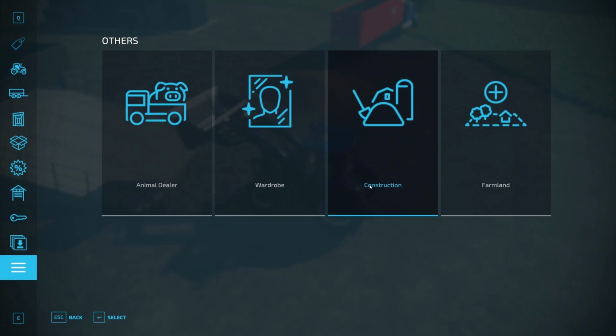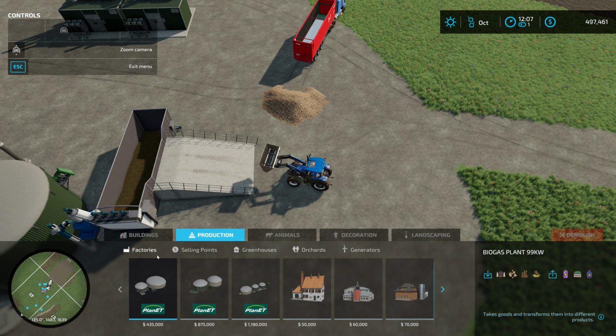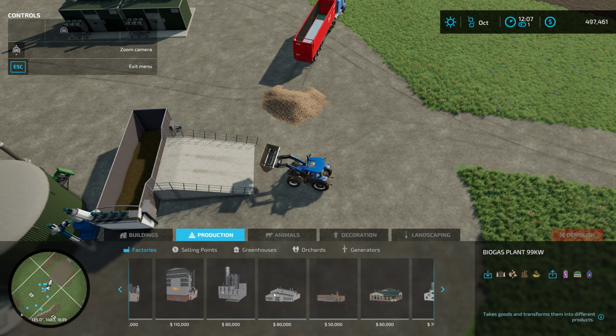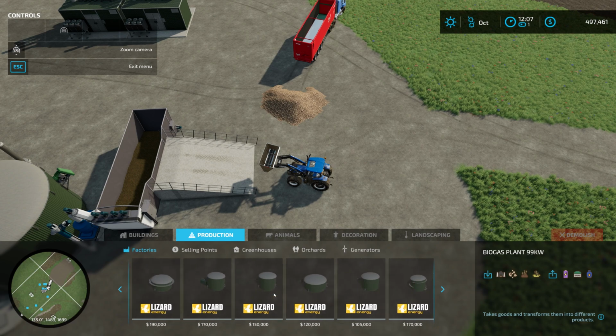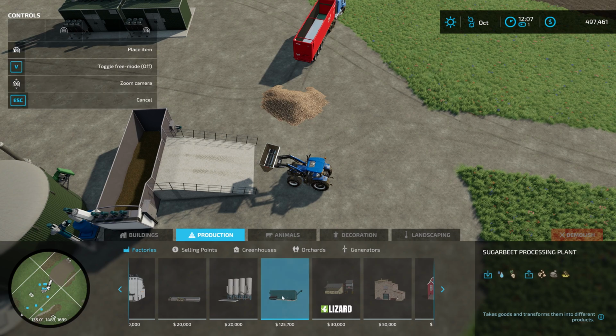We're going here, going to construction. And this also is on the Giants Mod Hub. Productions. Factories. Now I just have to find it. Hang on a second. It's here somewhere. Right here. Sugar beet processing plant. So you got to put water in with the sugar beet, and you'll get cut sugar beet. You'll get rocks and also slurry.